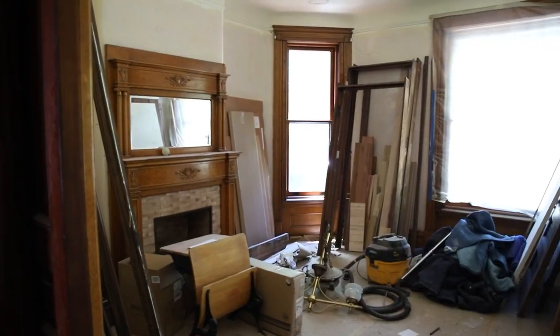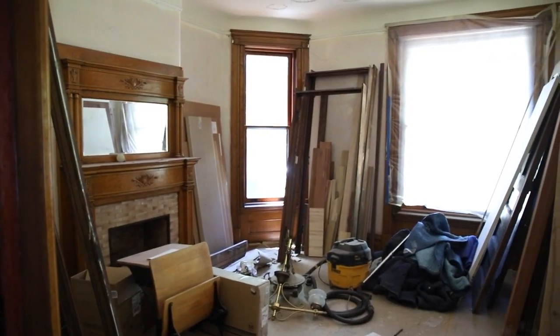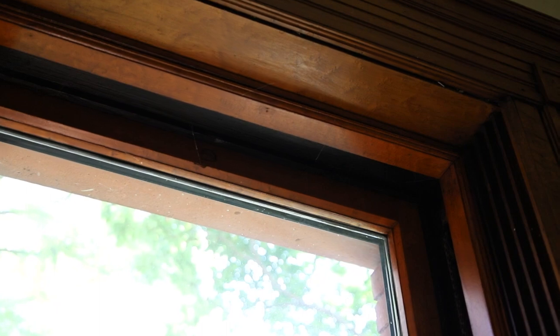So what we had to do was get in there, and after the storm windows were up, we were able to work from the inside and restore the operation. So now they close the whole way. They open and close fine whenever he goes in there to open his windows. He said he was very pleased with the outcome.